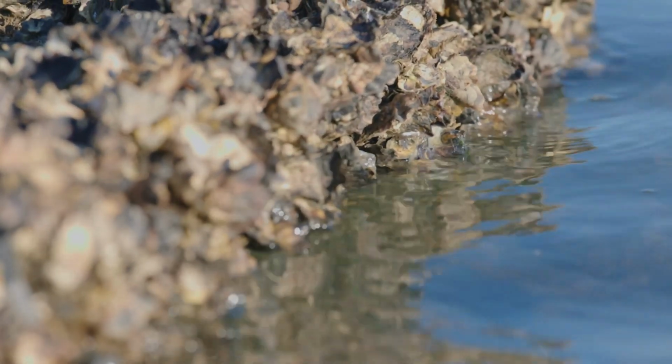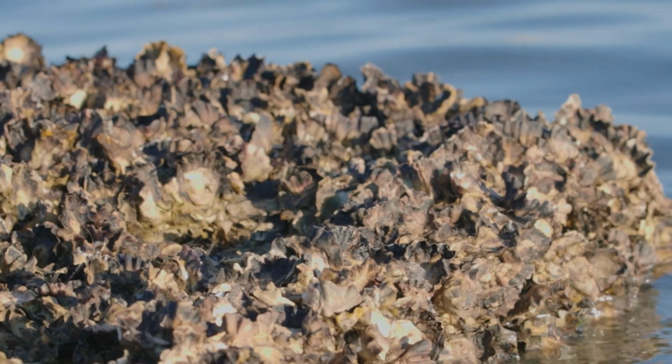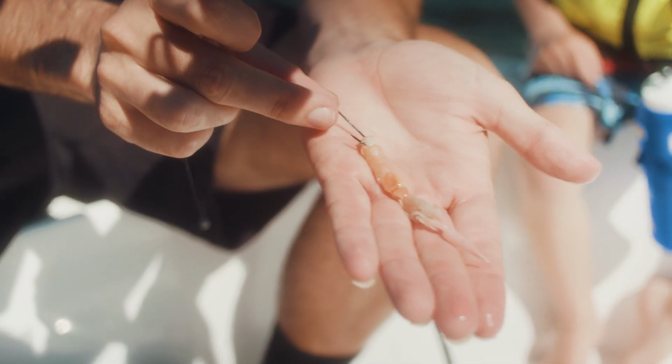Shellfish, such as oysters, mussels, clams, and cockles, provide for crucial fish habitat. And with the help of a little bit of burley, some light fishing tackle, and a few hours to spare, they can make for some fantastic fishing sessions.